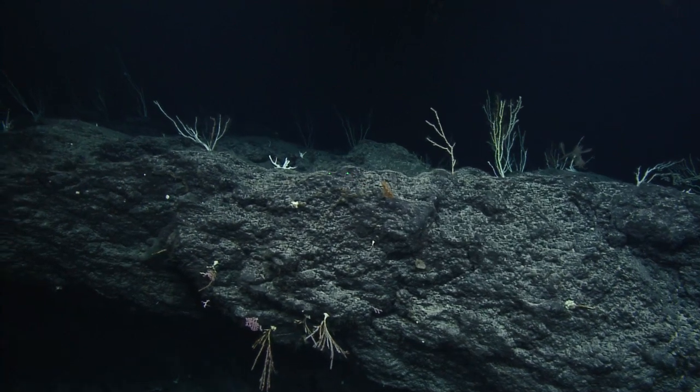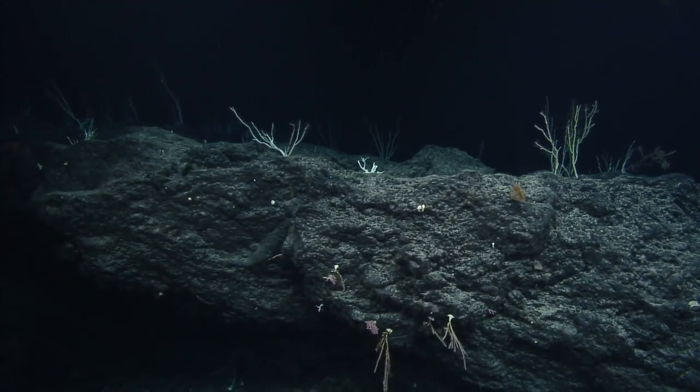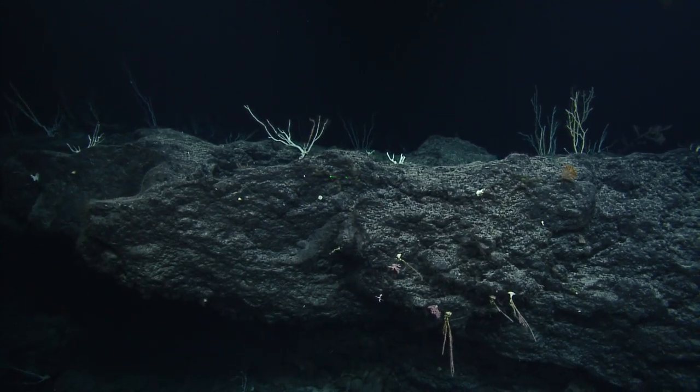It's a serious drop. I'm not even getting altitude now. It's probably over 70 meters.